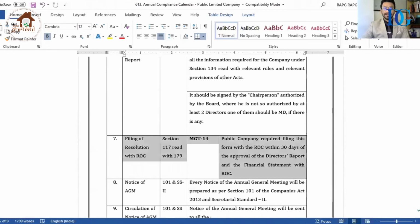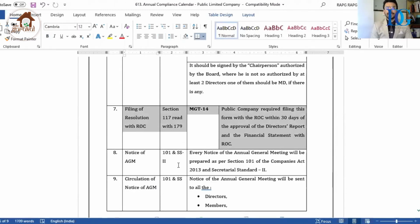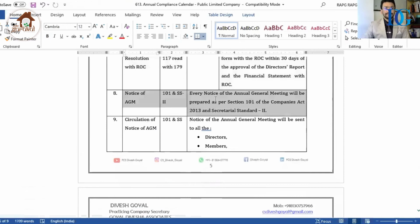Compliance number 7. As per section 117 read with section 179, every public company is required to file MGT 14 within 30 days of approval of the financial statement and director's report. So for the board meeting in which the financial statement and director's report are approved, the company has to file this MGT 14 with the ROC.